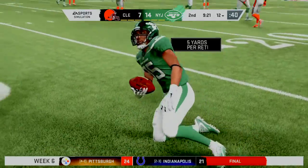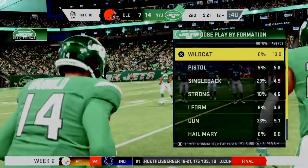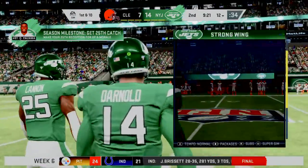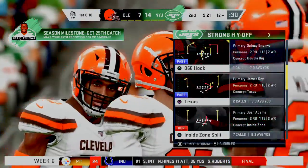Officially, that'll go as a 52-yard punt. Not too shabby. And the Jets offense will be backed up to start this drive as they've got it 1st and 10. New York set to take the field. Their last two drives, both ending in touchdowns. It's got them this 14-7 lead.